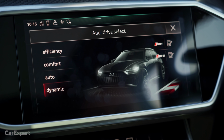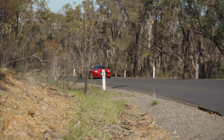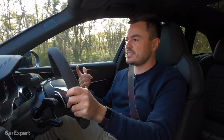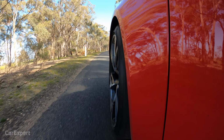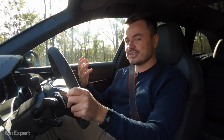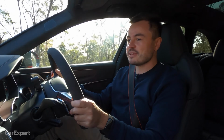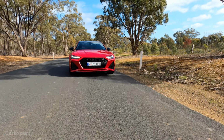Now, we are in dynamic mode. That immediately makes this car go a little more raucous. It can send up to 85% of torque to the rear in dynamic mode, and then up to 70% to the front where required. It's got a center differential to make all that happen. And this car also has suspension with RS mode, so that means it's nice and polite and comfortable in comfort mode, but when you've got it in dynamic, it firms up nicely, but not unbearably firm.